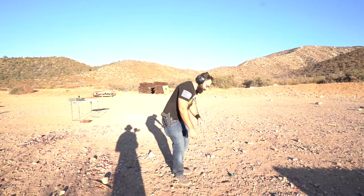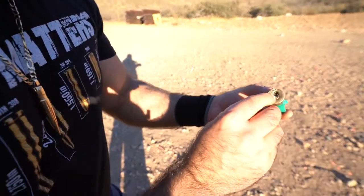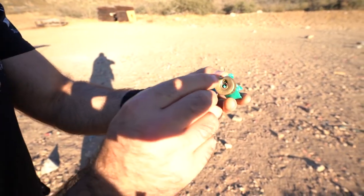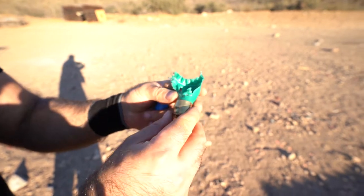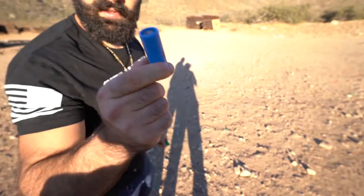So here we are. I exactly did what I wanted to do. I missed the primer by a little bit, but I actually did ignite it. And this is what happened to it. Time for the slug.